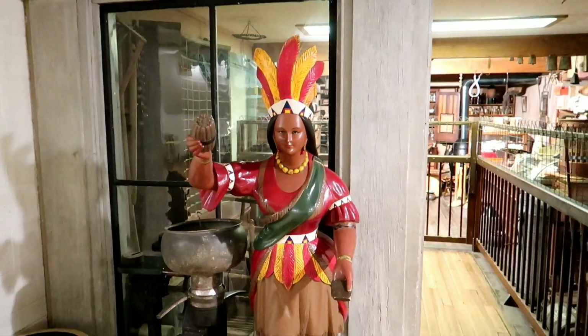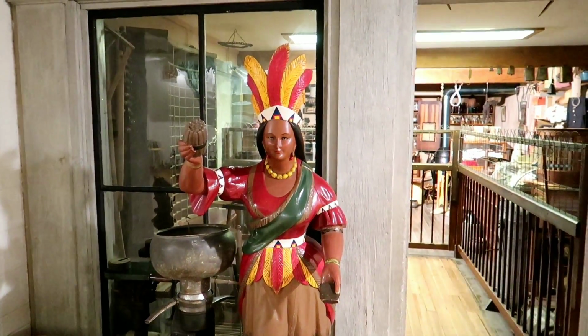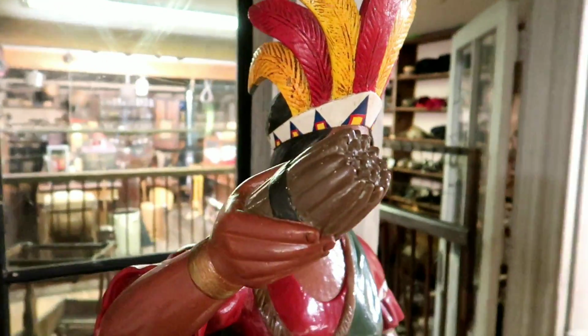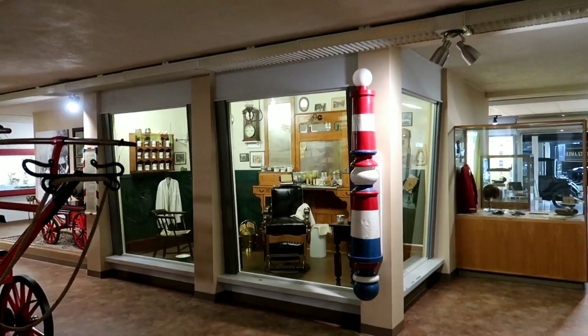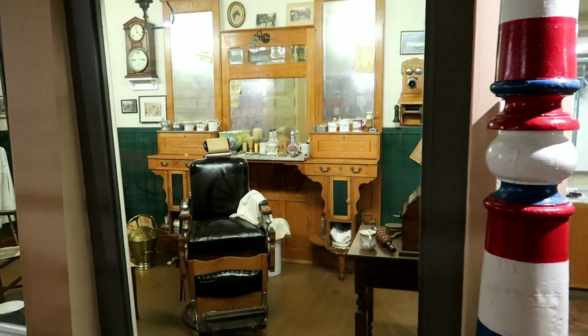And then these, of course, most of you probably know that if a store had an Indian like this out front, it meant that they sold tobacco inside. And that's what's in the hand right here. Pile of cigars. Now here's the old barber shop. Anybody up for a shave?